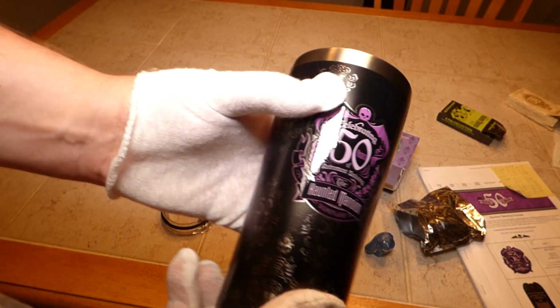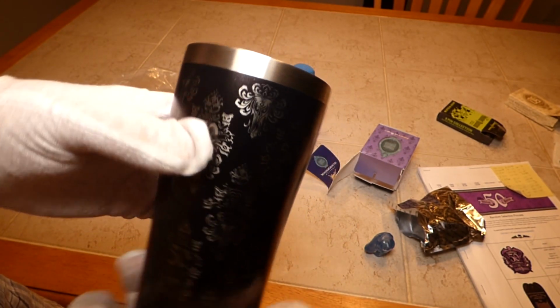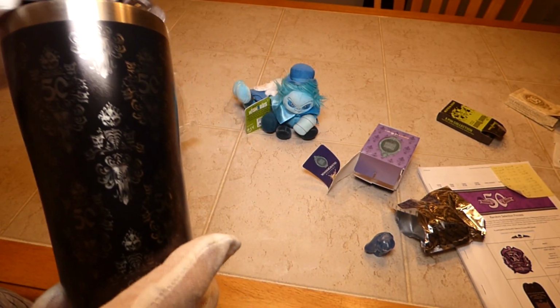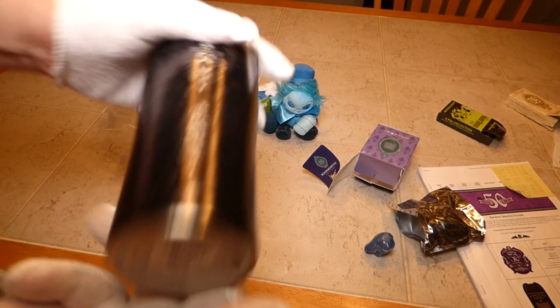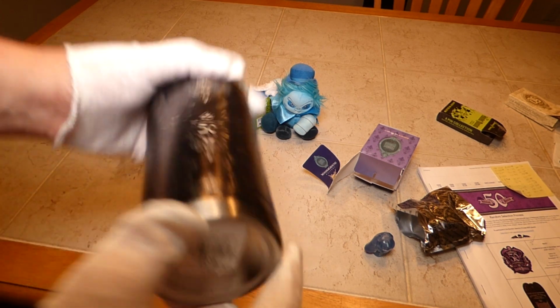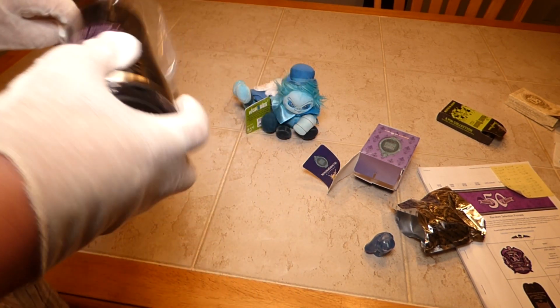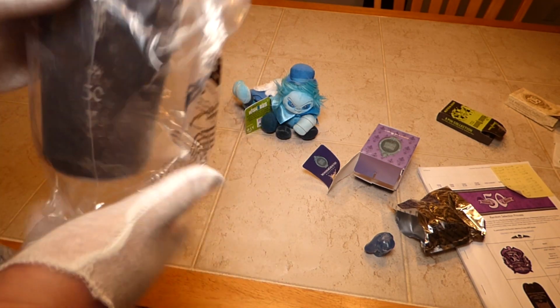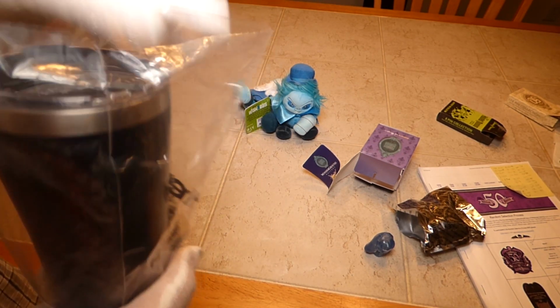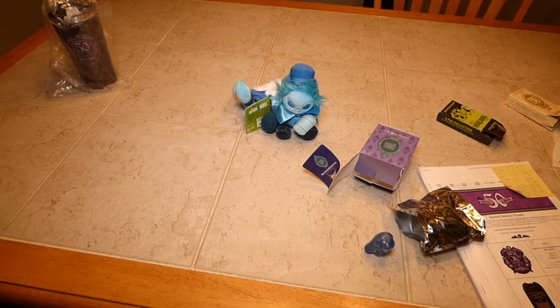Ooh, I think it's fancy. It has like a motif of the wallpaper. It's black with the wallpaper and also a 50th emblem on it. I thought it was nice. $30 should be nice. 20 ounces it holds. All right, if you're into hand washing things or drinking stuff, if you're into drinking coffee or cold drinks, then this might be something to buy. Or I should say bought, because I don't think it's available anymore.